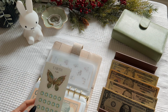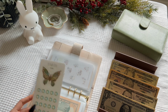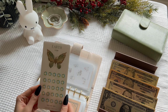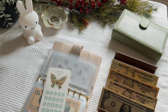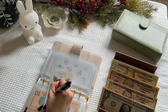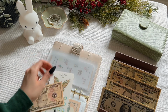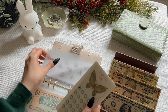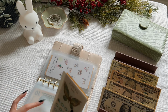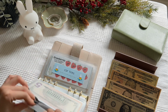I'm starting this new challenge from Upscale Currency, which I actually won in her giveaway, which I was so stoked about. But look how gorgeous it is. I was so excited to use it. And we are stuffing $10 in here. I'm not sure what I want to do with this money yet, but we can figure that out later. Okay, so let's just mark this off. And put a 10 in here. And that's all that we have in our Earth Challenge.